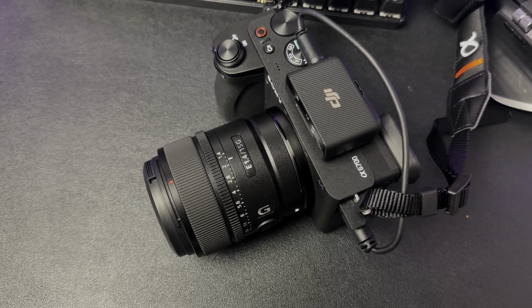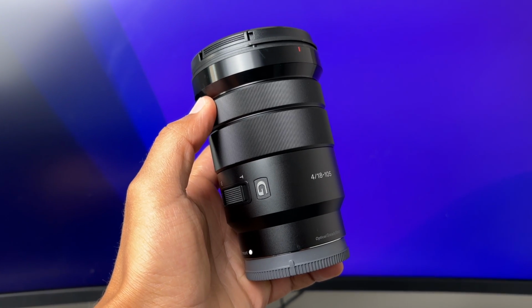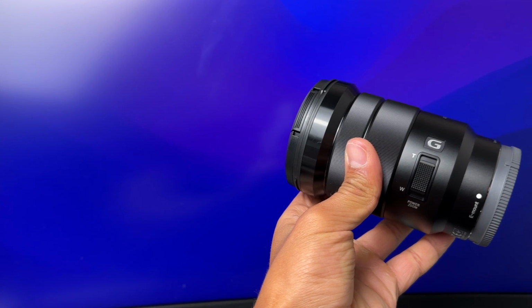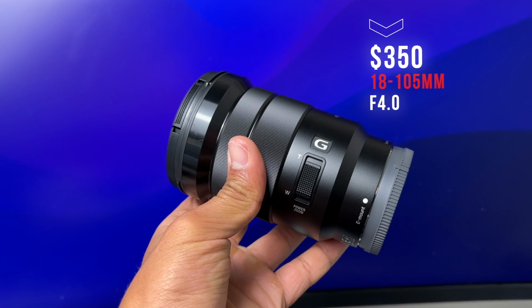But to actually give you a little summary on what lenses are the best, I would choose at least the f1.4 that I have right now, the 15mm, or the 11mm 1.8, or my favorite and the one that I bought and is coming today is the 18 to 105mm f4. This is a really good zoom lens for the APS-C line. I bought it for only $350, really cheap on a discount.